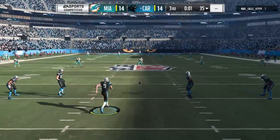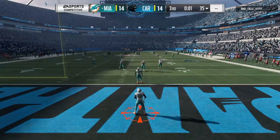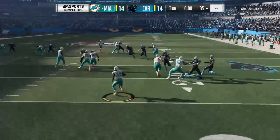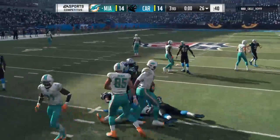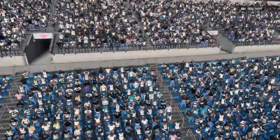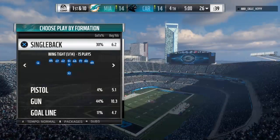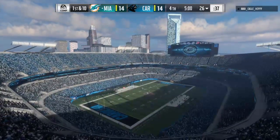So we're right back where we started, all even as the kick's away. This is taken about 7 yards deep, and he will be taken down here on the return on what will wind up being the final play of this third quarter. And we're back now in Charlotte, all square, 14 apiece to score as we get ready for the fourth quarter.